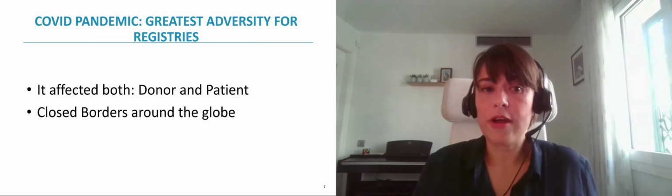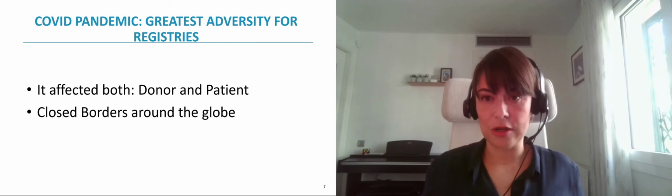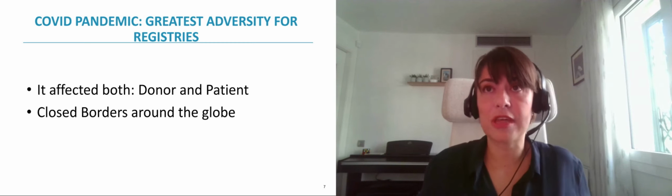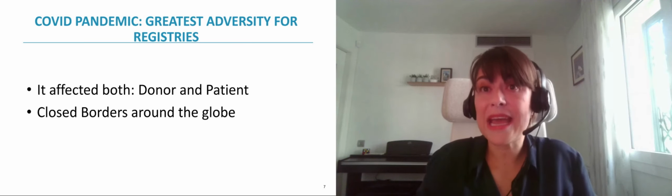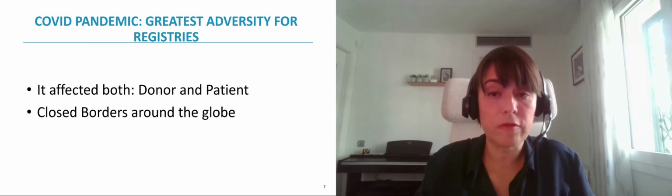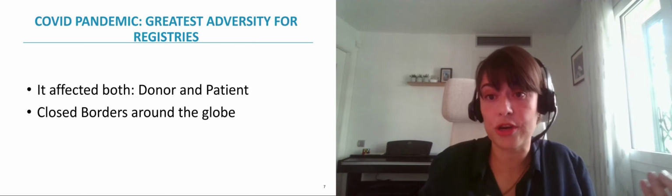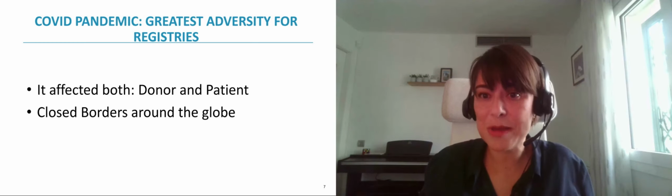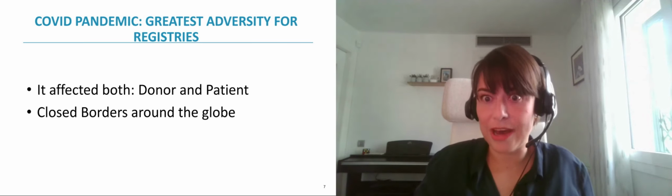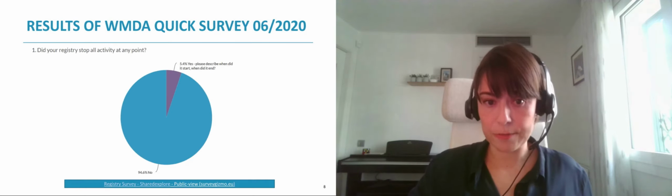And on the other hand, this pandemic closed all international borders, and you have to think more than half, or at least in Redmo, we export and import over three quarters of the cells. That means the donor is in one country and the patient is in another country. And if you have borders closed all around the globe, then imagine how difficult that gets. So it was a quite challenging year.